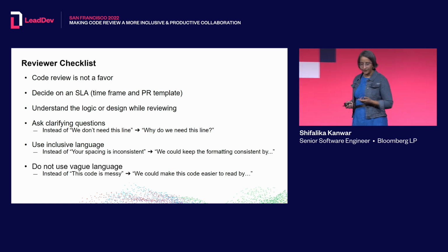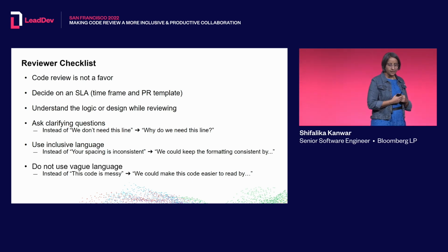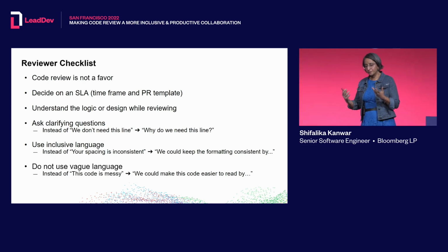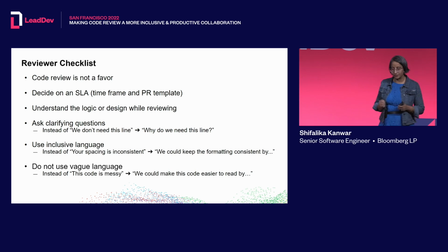So I have a few language suggestions. Ask clarifying questions. If you ask clarifying questions, you'll get a better response from the author. So instead of saying, we don't need this line, which is a statement, you could say, why do we need this line? Right? You want to understand their perspective. Maybe you're even the expert, and you'll have a discussion about it.